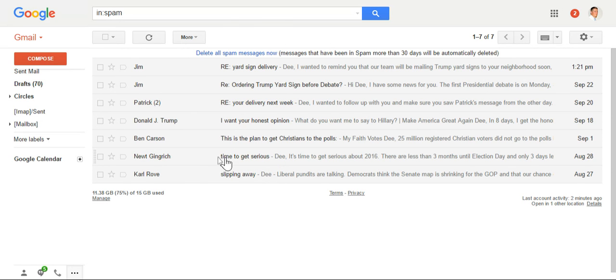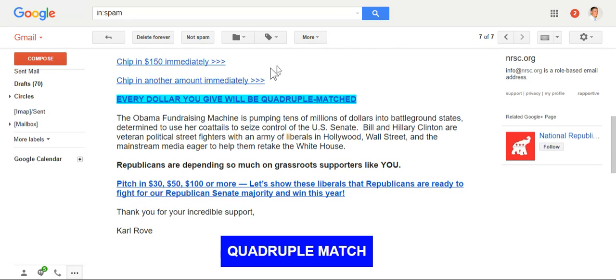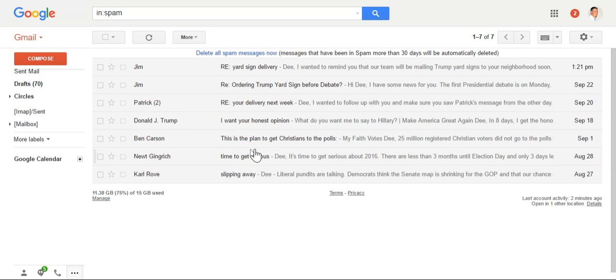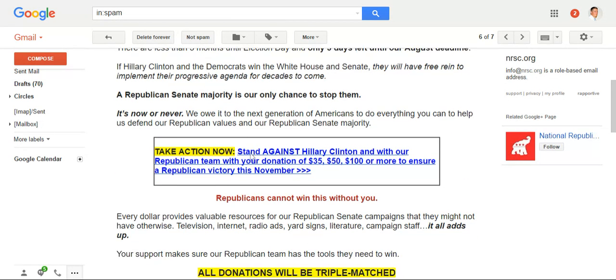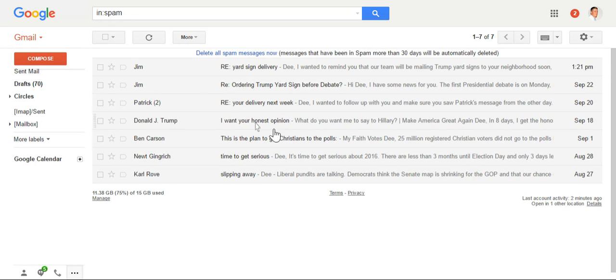The other one is liberal use of all caps. So here we go. Every dollar you give will be quadruple matched. All caps. Using all caps is a trigger for spam filters, but so is highlighting with colored text, which is another spam tactic. So let's take a look at some other emails here. Here we go. Highlighted and all caps. Take action now. All donations will be triple matched. All highlighted with caps. Another spam tactic. So that's number 3. Number 4 is red text. So Republicans cannot win without you. That's red text. That's a spam tactic, and that'll trigger spam filters.